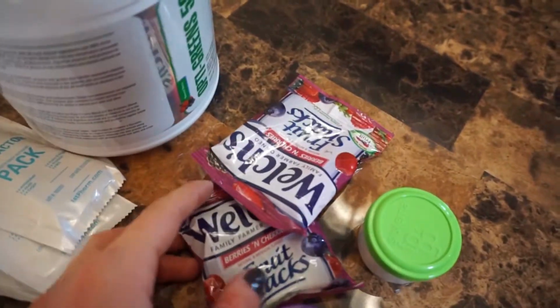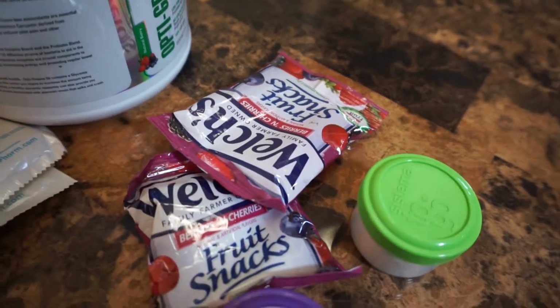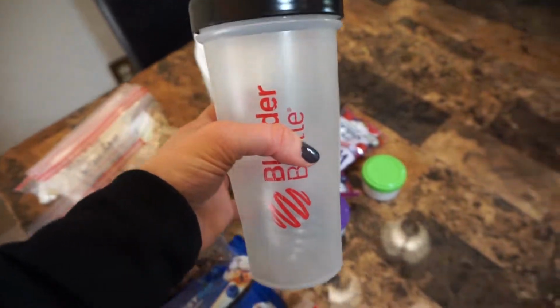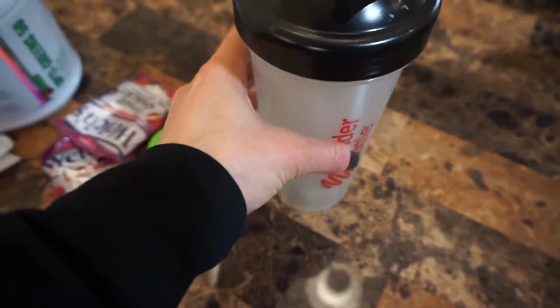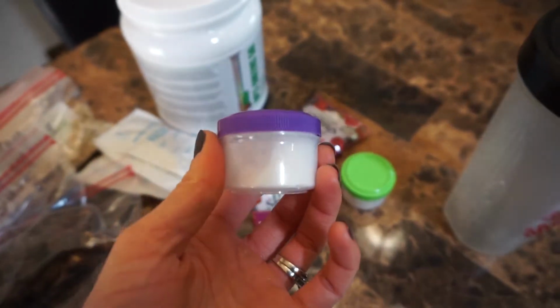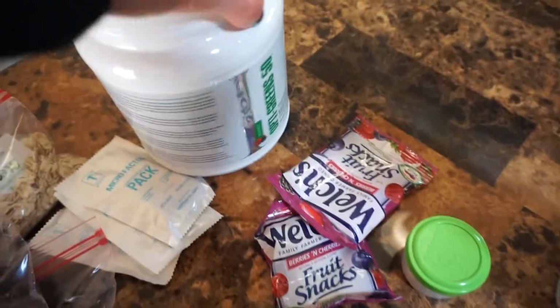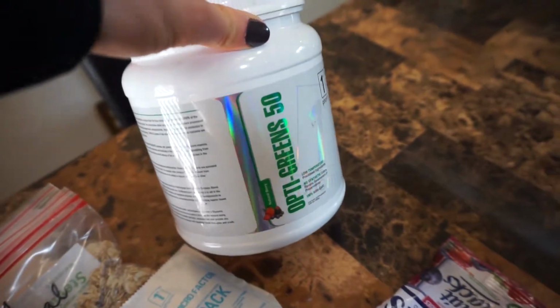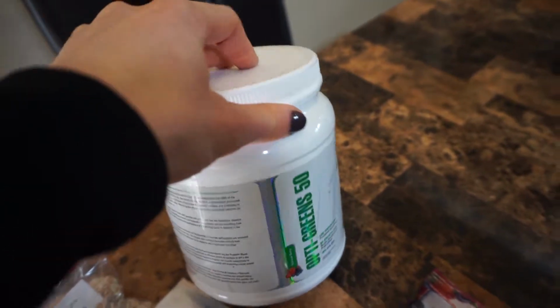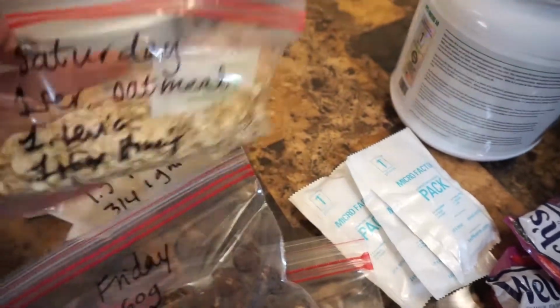I like to have fruit snacks for quick, easy carbs, like 20 grams for each little package. So I want to have a really good lift. I'm bringing my blender bottle to put my post-workout shake in and just keep reusing it. I also have my BCAAs in these cute little containers, so that I don't have 1,000 baggies and the airport's gonna be like, what the hell. And then I have my OptiGreens, so I just need to find my little Ziploc baggies to put this in. I have my vitamins, and then I have my oatmeal, which is going to be paired with this honey.